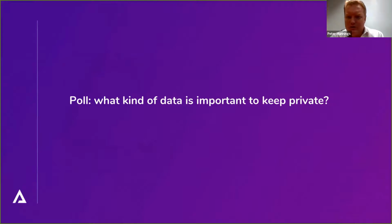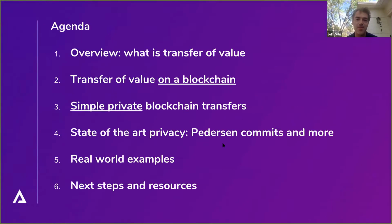We're going to be doing a poll during this, and the question on the poll is what kind of data is important to keep private. Jeff's going to pop that up right now. So can everybody see the poll? I can see the poll, but I can't vote. Panelists can't vote. So please shoot your vote in there now, and we will end it in about 45 seconds, and then we'll look at the results, and Peter can talk to that.